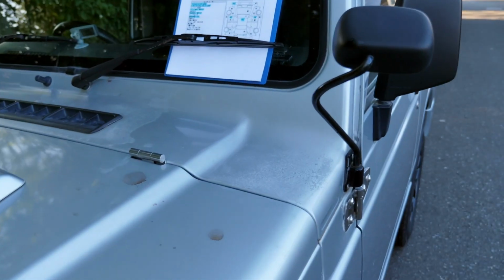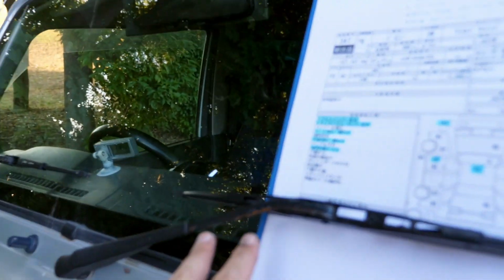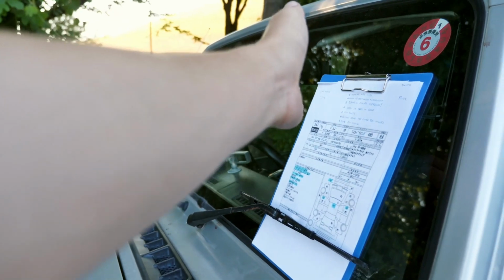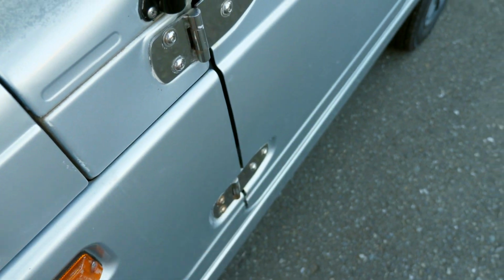Okay, bad paint on the top. I already kind of mentioned that, but it goes all the way across. Okay, a little bit of rust on the windshield wipers. You get an extra mirror here. This is cool because it shows you from the driver's position to this mirror, straight down here, so you can see how far away you are.